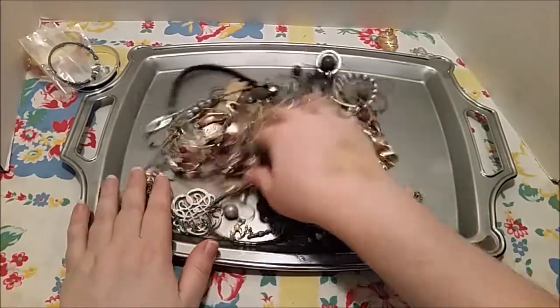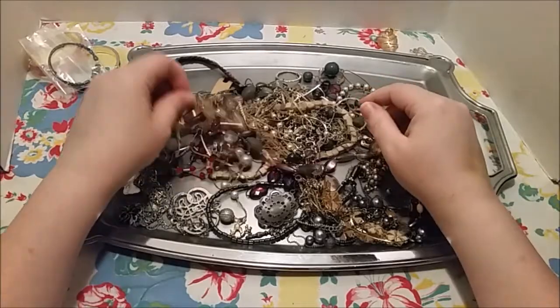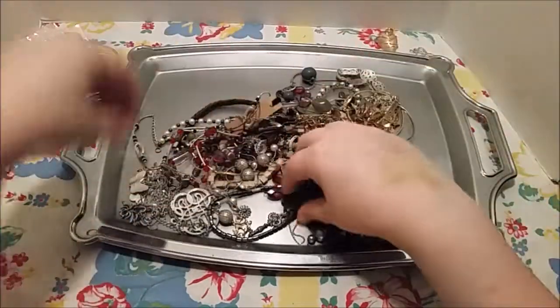Look at that bruise I still have from my surgery. I was saving this. I've had this in my house for a week or so, saving it till after my surgery and everything.